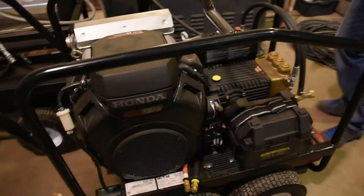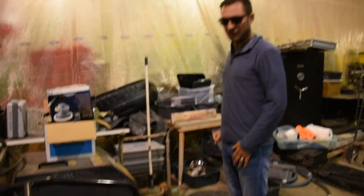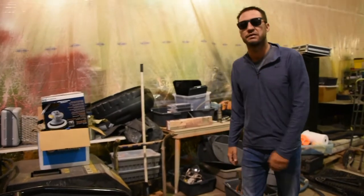This one here you can see is a newer one. This is a Mighty M 5 gallon per minute, 5,000 PSI pressure washer. When everything's the same, filters are the same, batteries are the same, unloader valves are the same, super easy to fix if something goes wrong on site.